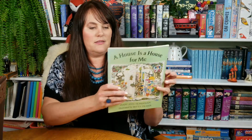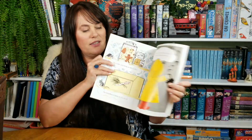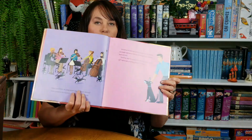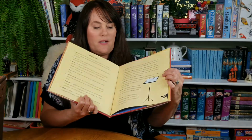So this is a house for me. Again, just look like a lot of fun. See the picture of Alice in Wonderland? Yeah. All right. Now this one, I guess it was an old library book. That's Fine by Me. It's about Jake the Philharmonic Dog. And I love doing these kind of musical books. We've read quite a few and we always enjoy them. So that's one.